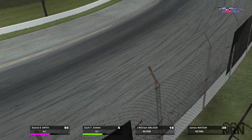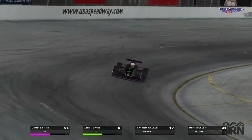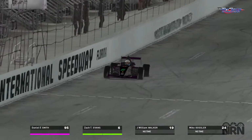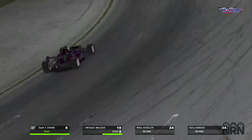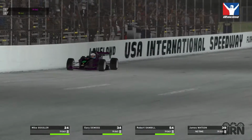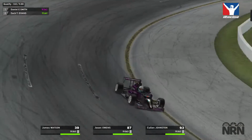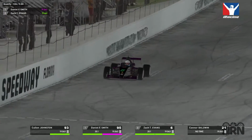Looks like Baldwin going to take the reset there. Yeah, I think he got the penalty for an unsafe pit exit as we pick up Zach Evans. He's going to jump to second quick on the speed charts. Identical lap times at the top of the field. 19.06 seconds. 19.66 the lap time, for Zach Evans.